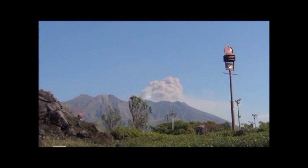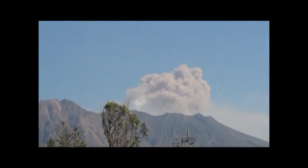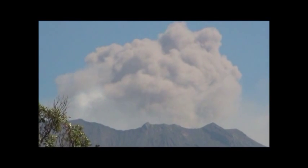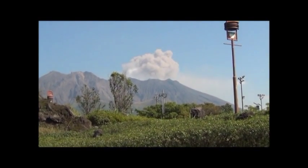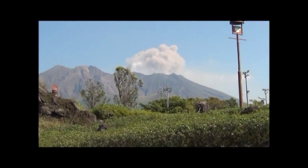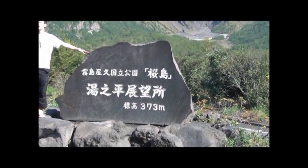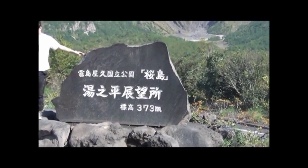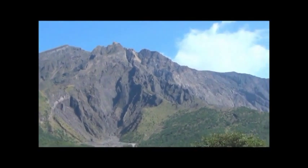Until now, today the Sakurajima mountain is very quiet. But just with eruption, just like this. Every day, half dozen times of eruption has been observed on this island, on this mountain island. This is the view from highest observatory on Sakurajima Island. Altitude 373 meters. From here, you can see the summit of Sakurajima.